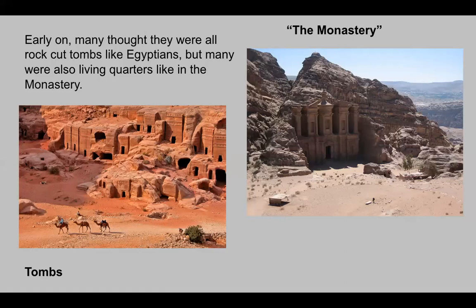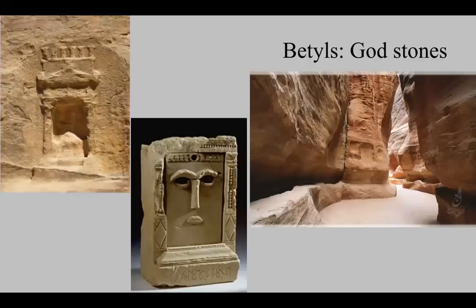And then some of the structures that we know today that are a little bit more grandiose, like this one, which is called the monastery, is also a tomb. Early people just thought because of its size that it must have been a living quarter. So they made the assumption that it was large living quarters for monks or something like that, or religious people of the city, because of religious imagery on the face of the tomb. They kind of made those assumptions. So the confusing thing about Petra is everything is named something, but that's not its function. Okay, so we'll talk about that as we go.